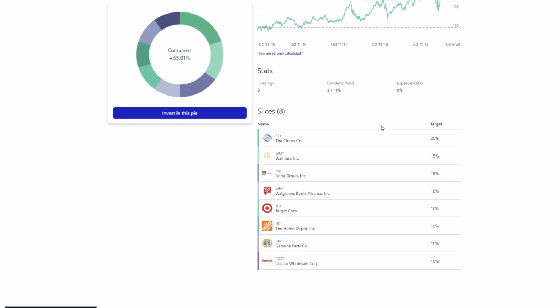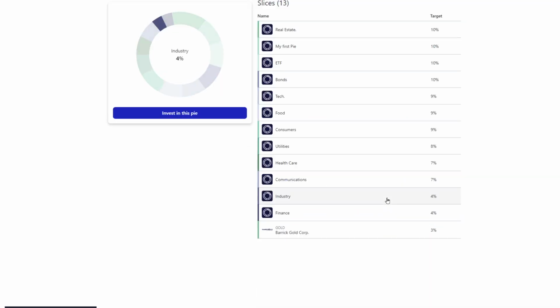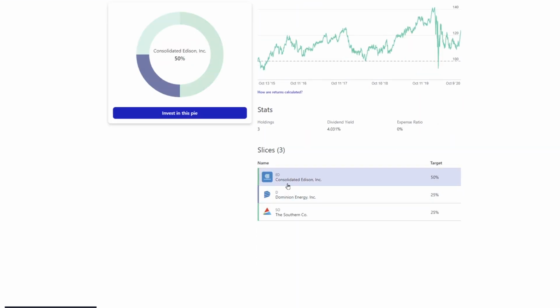So consumers, Clorox has done very, very well during the whole world downturn. We got Costco, we got Home Depot, Target, some really solid brands across the board here. So this little pie here looks pretty good. Let's see here, utilities. So we got ED, we got D, and then SO, so pretty solid.